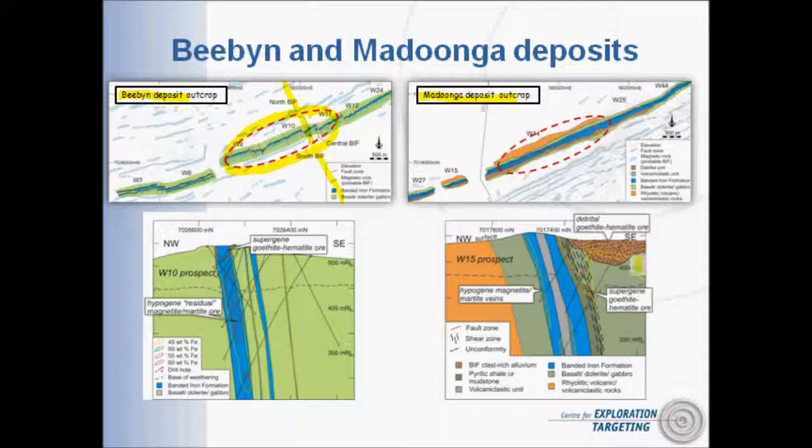The other interesting thing is the occurrence of detrital ore along the southern extent of the ridge. This is probably a paleochannel where materials from the top were distributed down and settled in this topographic low, and that's why we have a lot of banded iron formation clasts fused together within goethite-hematite cement.